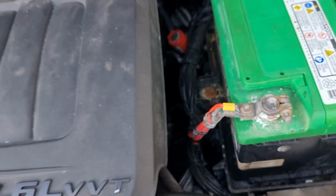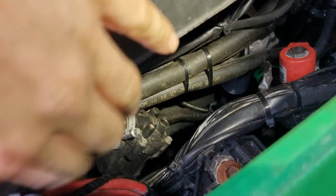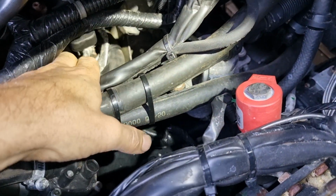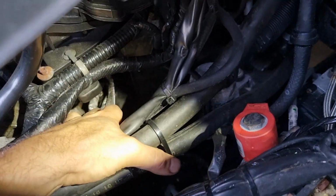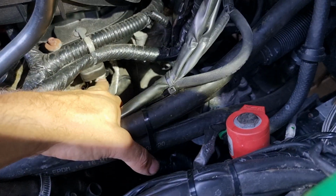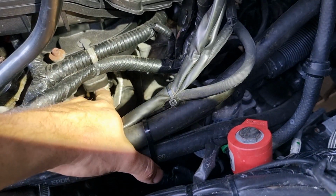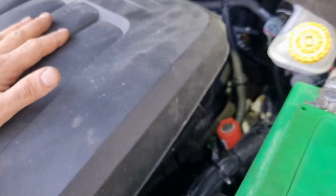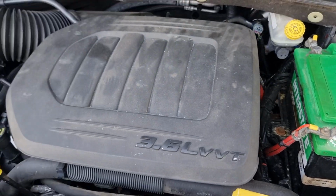Open the bonnet, and from this side, this sensor is this cable with 3 pins connector. You can see this sensor. Change this sensor and no more problem.